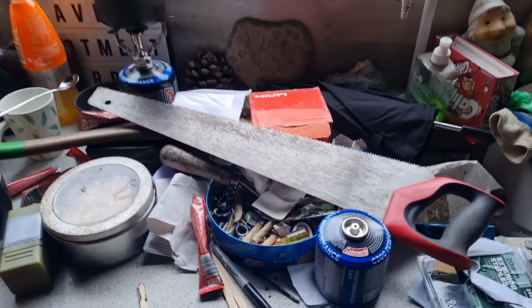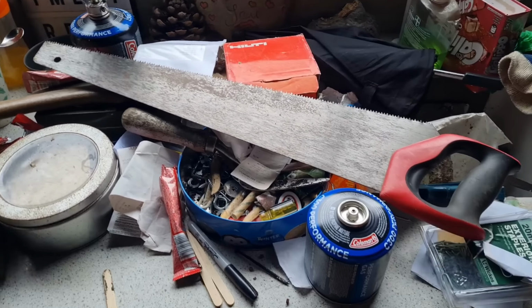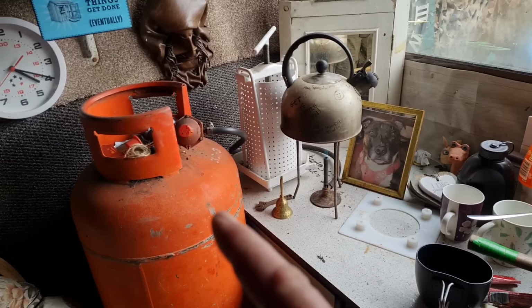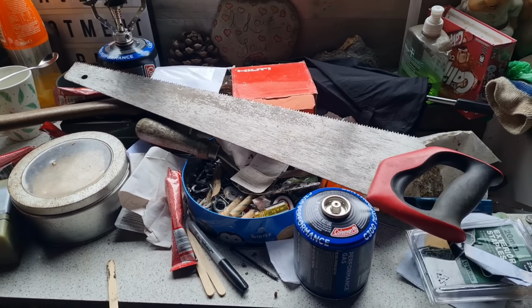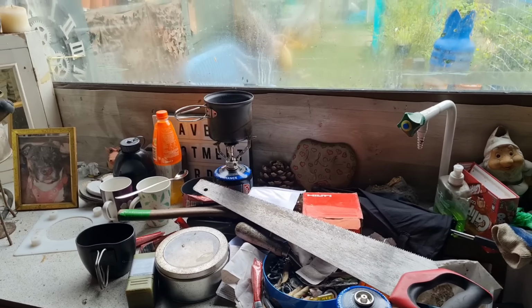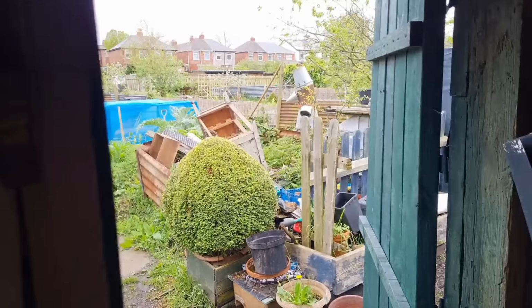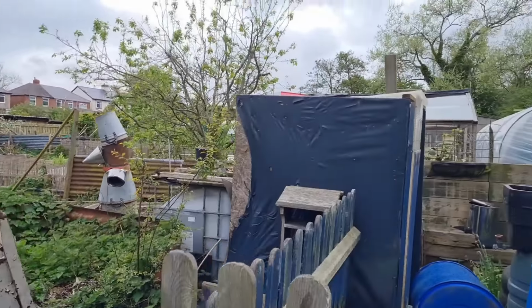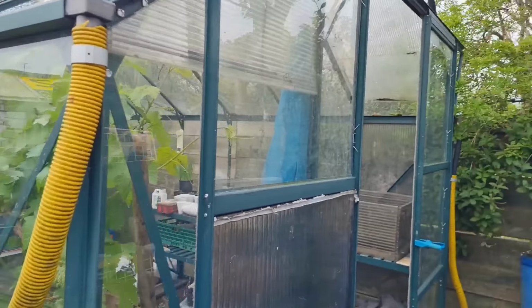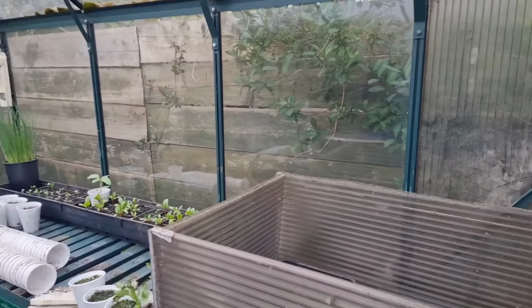Now I've got myself some gas here the other day. They're good for when this runs out. I'll use that. And I also got another one because next weekend, if the weather's fine, I'm going to go camping, which should be good. Like I say, if it doesn't rain, it should be alright. But while that kettle does boil, I'll just show you these again.